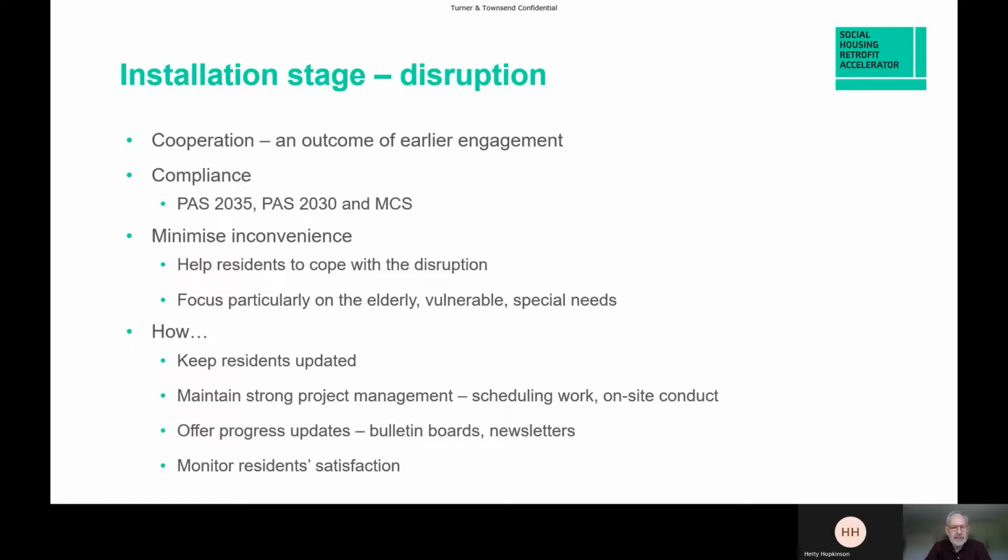Keeping the residents updated is important as well. Offer progress updates. You can use bulletin boards and newsletters. I mentioned one-to-ones as well. Probably your contractor will have KPIs on resident satisfaction. So this would mean the residents' views will be surveyed, and any complaints, of course, need to be tracked and the resident kept informed.